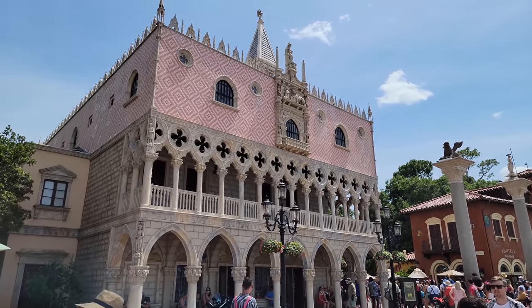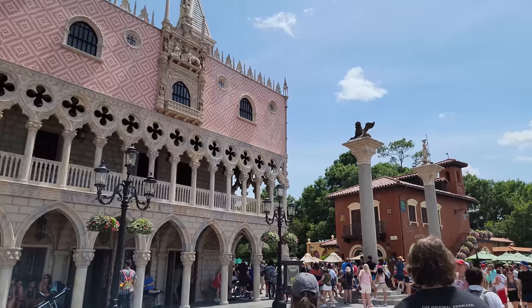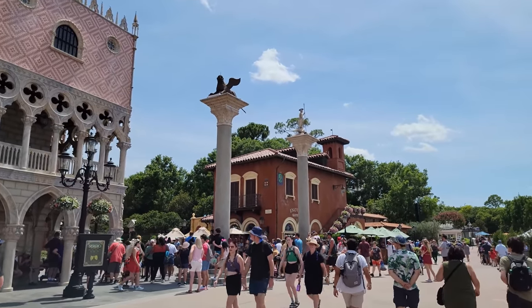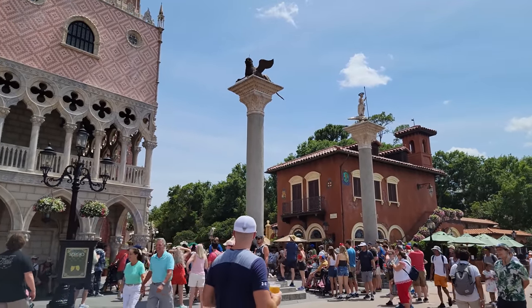So Italy is so amazing. It's like St. Mark's Square or something, I think. And then over here on the right-hand side is more of the Tuscany look. So you've got the Venetian style on the left and the Tuscan style on the right.